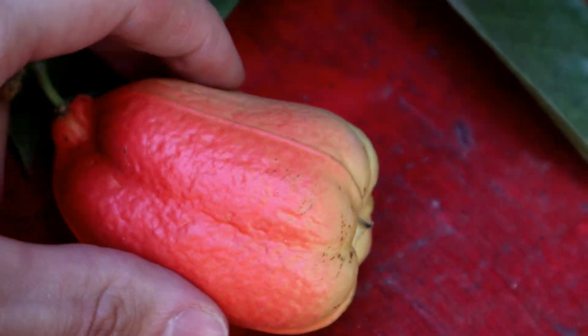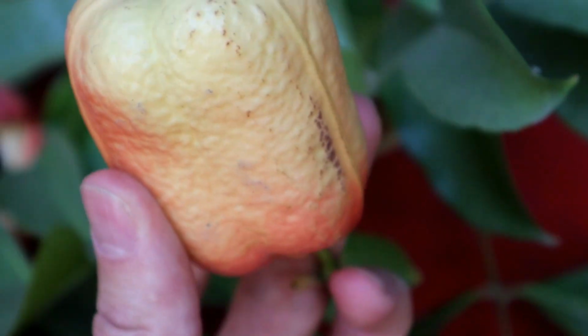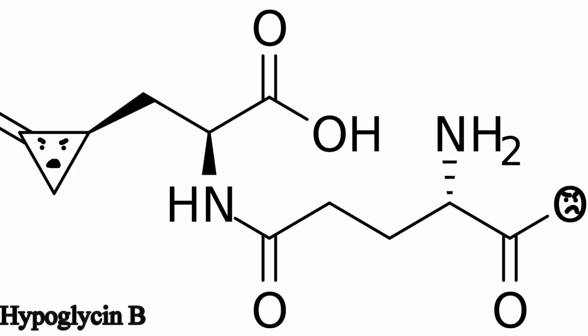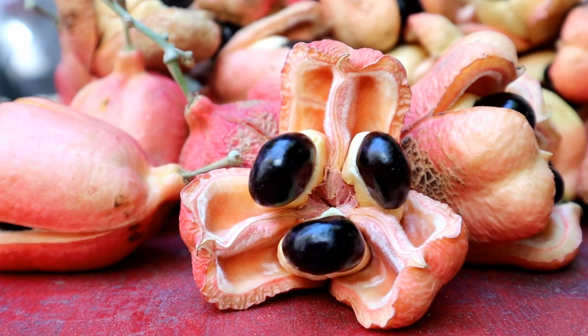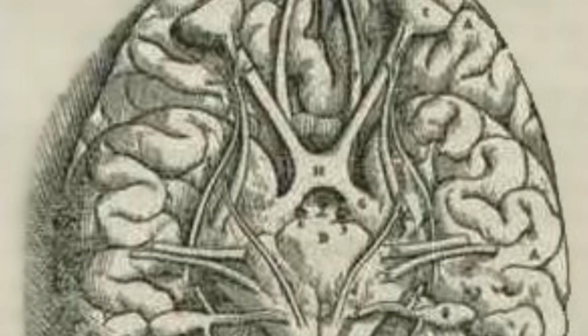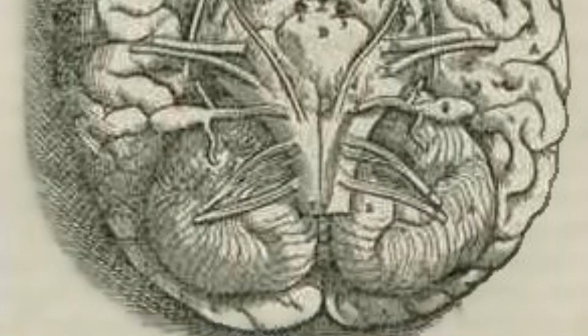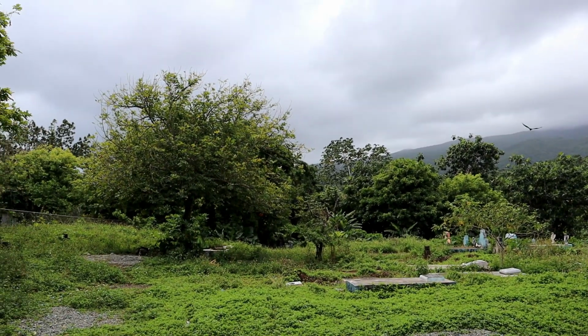The seeds, rind, and unripe fruit all contain hypoglycin A and hypoglycin B. These are two toxins that, when consumed, can have terrible and sometimes lethal effects on the body. A few hours after eating something high in this toxin, you will get abdominal cramps and you'll start vomiting. In severe cases, encephalopathy sets in, meaning that this will affect the brain. When this happens, it can cause seizures, coma, and even death.